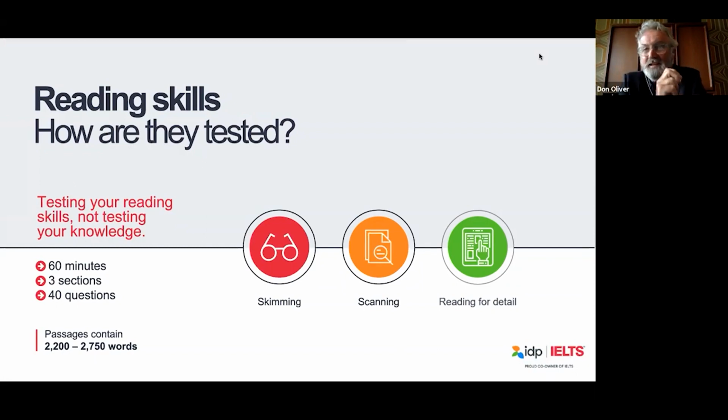The other thing that you need to practice is scanning, and we're going to practice that today in this session. Scanning begins by you looking at the questions in the IELTS reading test. Looking at the questions and thinking, what is the key information that I'm trying to find? Is it a name? Is it a number? Is it a date? Is it a place? Then, when you know that that is what you're looking for, your eyes can quickly find that place, that number, that date, that name. That is scanning, and we'll practice that in a minute.